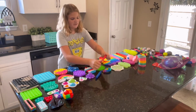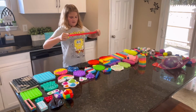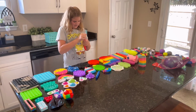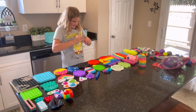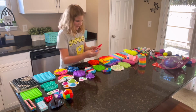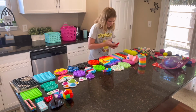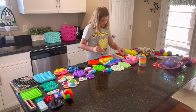Let's see if I can pop at least one. And I have a blue one. So I'm not gonna do it because it's kind of too loud. So a blue and a red one, mini one, pop tubes.